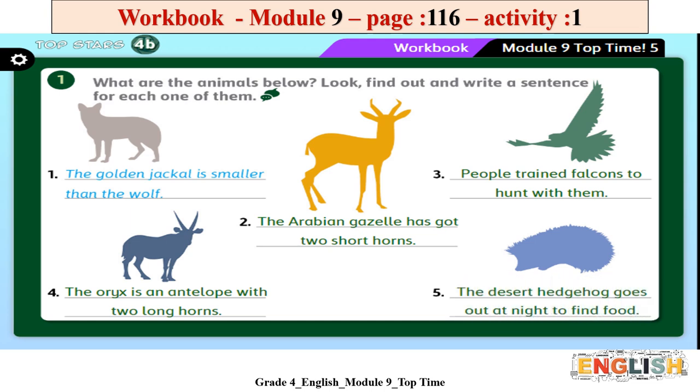Number 5 is the desert hedgehog. The desert hedgehog goes out at night to find food. Very good. Thank you so much.